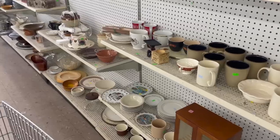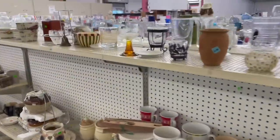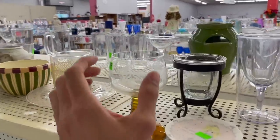All right, today I am at Salvation Army in Colonie, New York. I'm hoping the shelves are packed. Let's get inside before it's all gone. All right, let's start down here. Looks like they switched everything around.